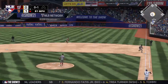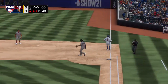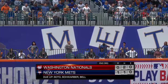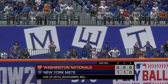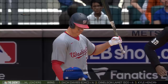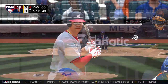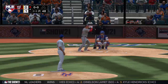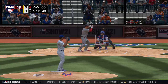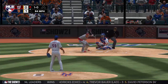This should end the inning as it's sent out to second. Throw on to Bell at first, and the side is retired. Nothing across here this half. 3 innings complete. It's the Mets 1 and the Nationals nothing. All set for the start of the 4th. And standing in, the outfielder, Juan Soto. Carrasco pauses. Here comes the first pitch.